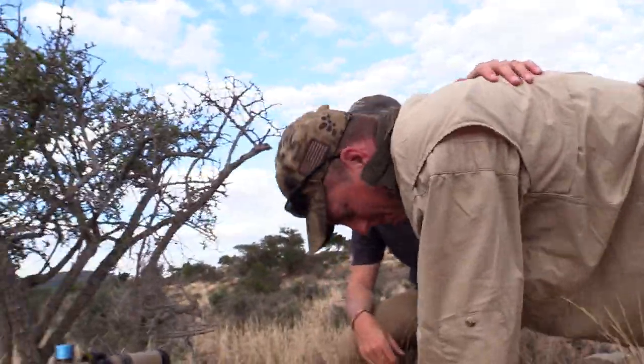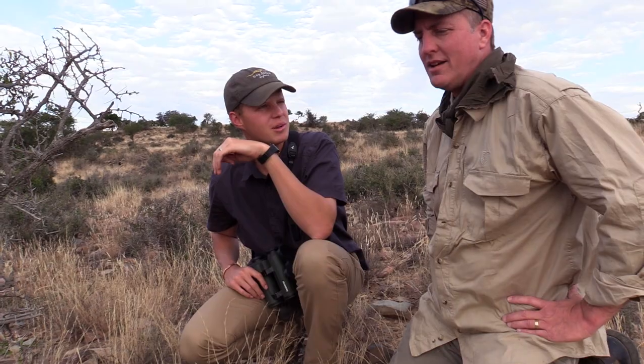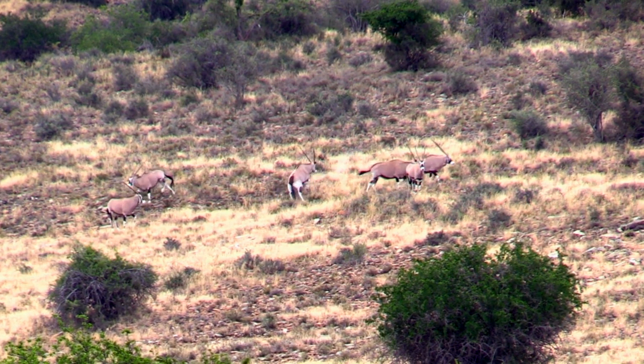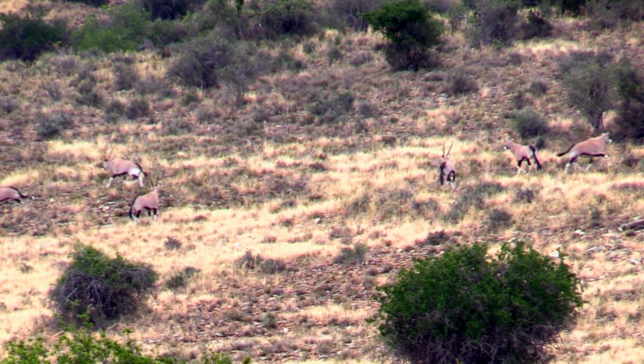Well done. Beautiful Gemsbok. Wide, tall. You'd like that when you see it. It wasn't easy, but eventually we got a good shot in. Very happy. 475. When you shot him, you could see the movement here, and when he turned around, I could see the red blood on this side. Nice. So he just went to lay down. Nice.